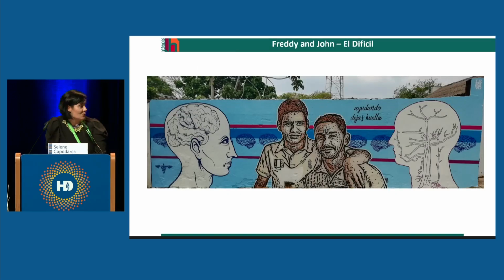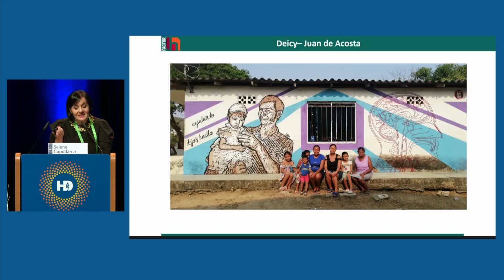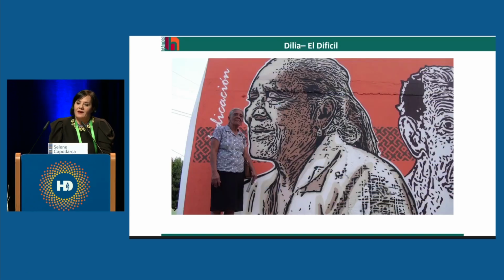So these are some of the murals that the artist had produced. This one is about family. It's a father and a son from Medellin, and you can see the villages where they were painted. This is Daisy. You can see her in the middle, and that's a picture of her and her dad who passed away. So that's little Daisy in the mural, and that's her dad who passed away.